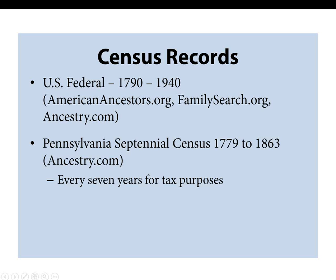The next section of the webinar covers the mainstays of genealogical records that are available for Pennsylvania, with an emphasis on a couple of unique features of Pennsylvania research. A caution, however, this is an overview. This is not an exhaustive list of resources for Pennsylvania research. First, let's talk about census records.